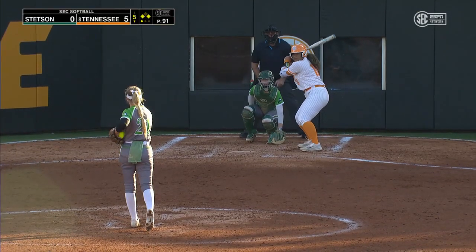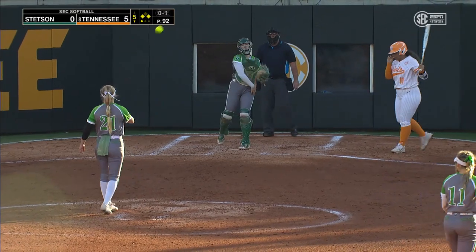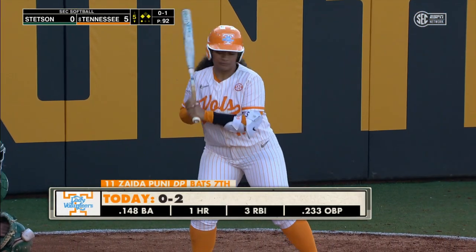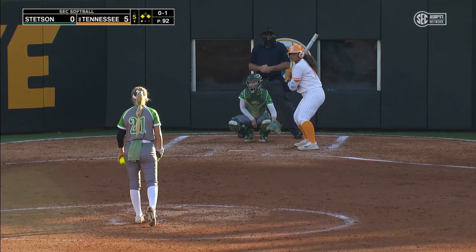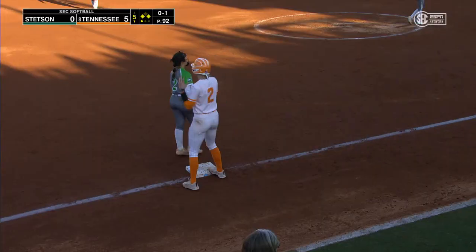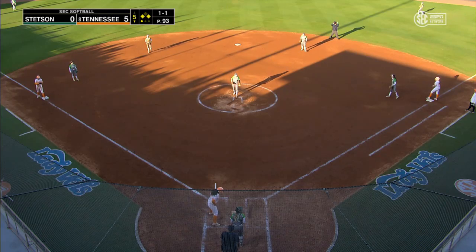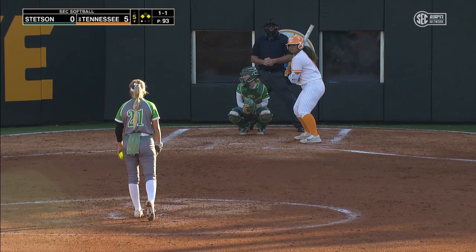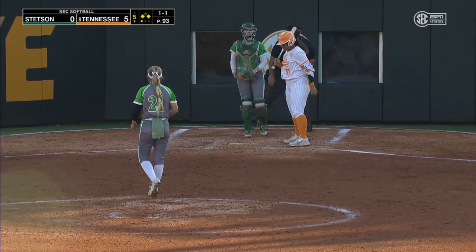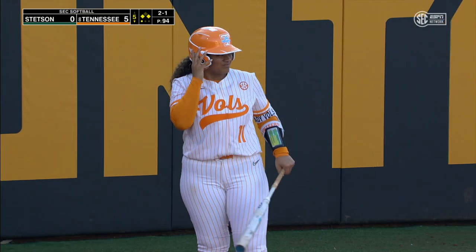On the corners for Zeta Pooney. For two, a ground out and a fly out for Pooney. The last one was a laser to center field. Blair with plenty of pop, tying for the lead in RBIs on the team last season. And she takes ball one. Sitting on, if you're Pooney, I'm just looking for a good pitch to hit.